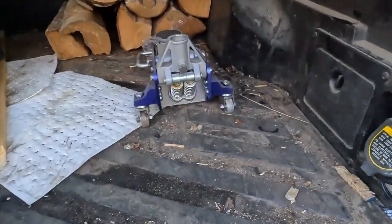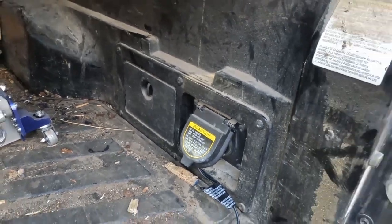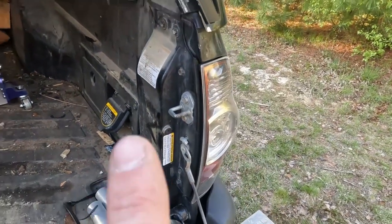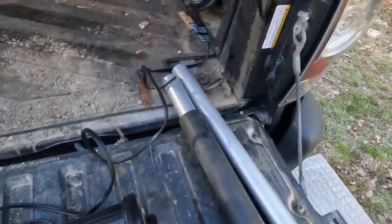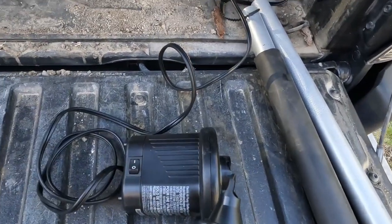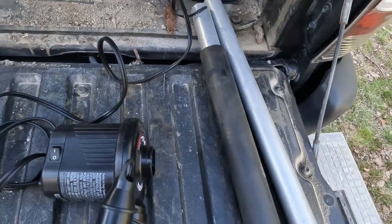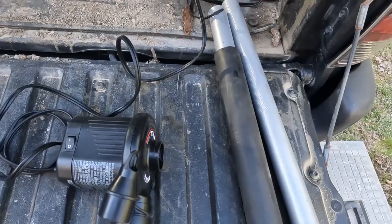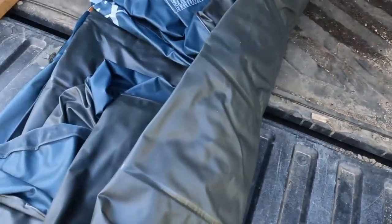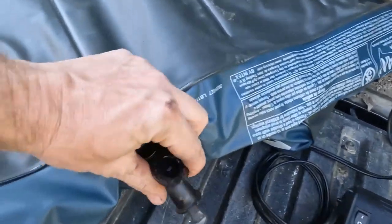You know what's not a gimmick? A receptacle in the bed of your truck that works on an inverter when you push a button. Check this out. Listen, terrible noise for everybody to listen to, but it beats the pants off of putting your mouth on this thing and blowing.